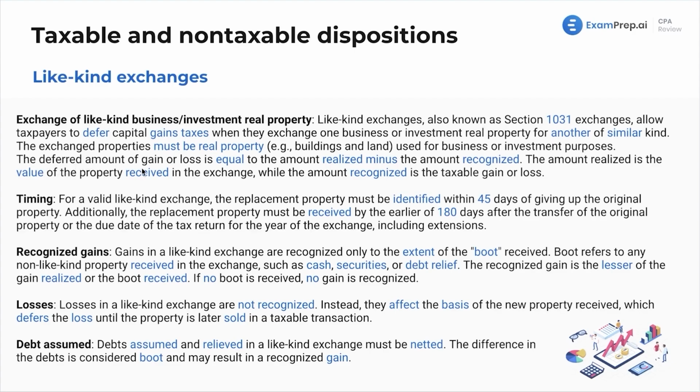The deferred amount of gain or loss is equal to the amount realized minus the amount recognized. The amount realized is the value of the property received in the exchange, while the amount recognized is the actual taxable gain or loss.